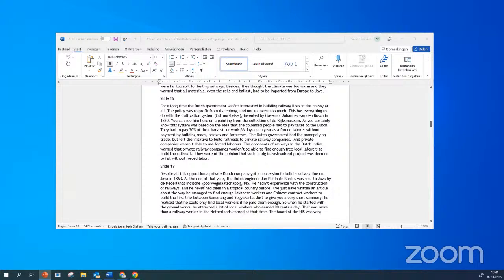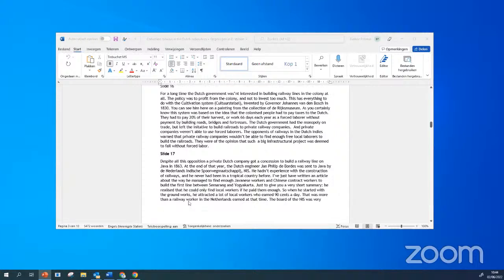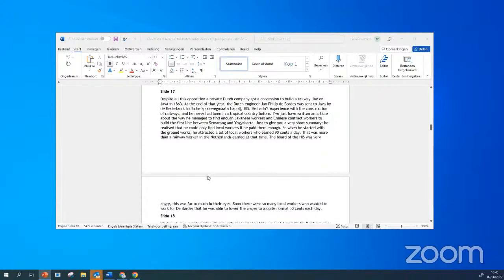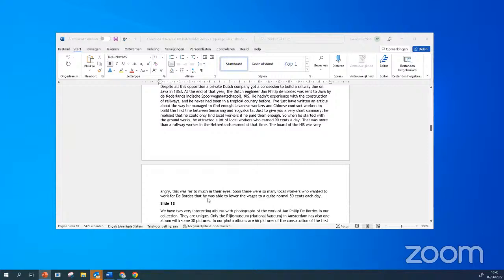Just to give you a very short summary, he realized that he could only find local workers if he paid them enough. So when he started with the groundworks for the first railway line, he attracted a lot of local workers who earned 90 cents a day. And that was more than a railway worker in the Netherlands earned at that time. The board of the NIS was very angry. This was far too much in their eyes. And soon there were so many local workers who wanted to work for De Bordes that he was able to lower the wages to a quite normal 50 cents each day.